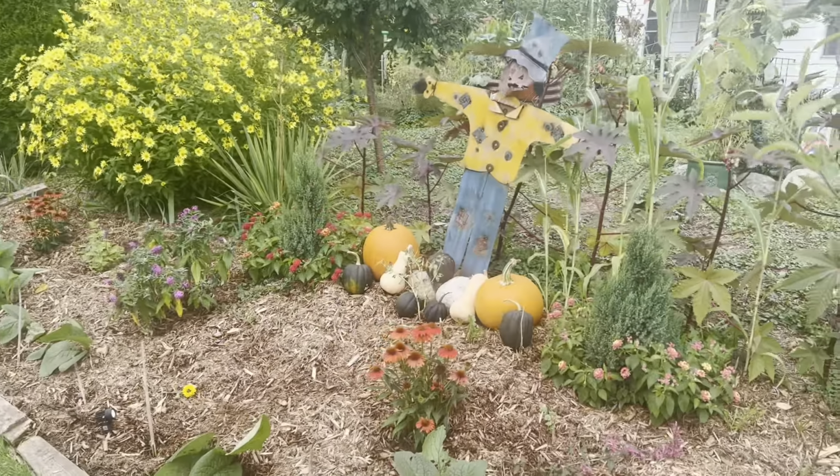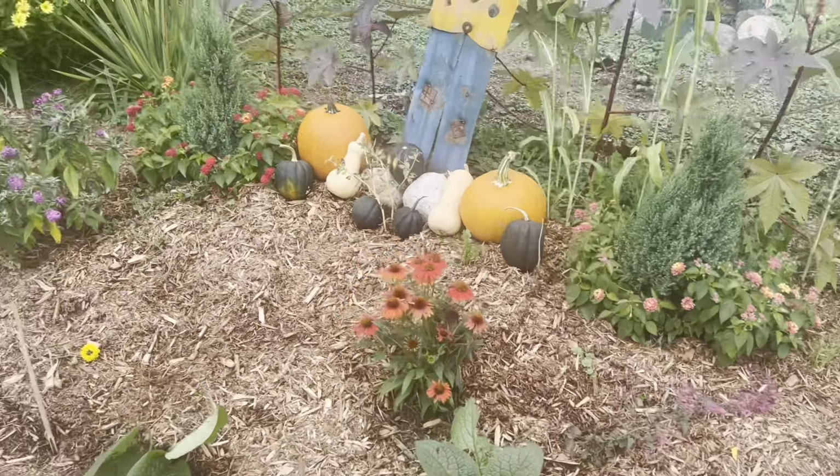Well, hello! Just putting the last touches on this new garden area that I created. It'll be a bevy of beauty for our pollinators. So come along with me and see all that's happening here. Start the tour at this new pollinator garden.